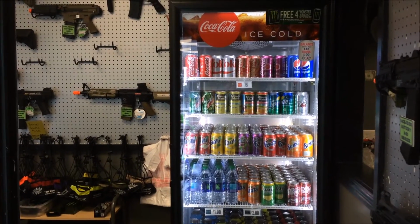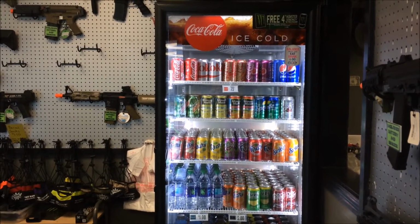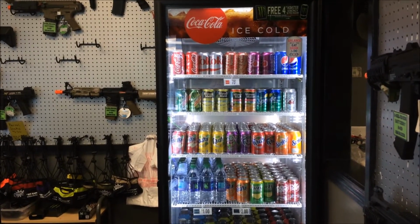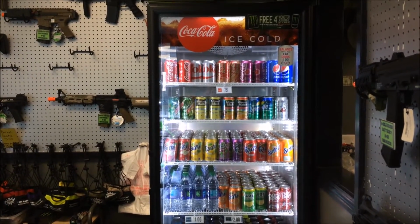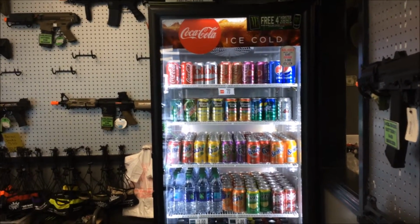Alright, so the next thing here with the retail area is the huge Coke machine. Now this thing has pretty much every Coke flavor you could ever want, ever in your life, as well as water and Gatorade. Just so that whenever you're thirsty and you come off the field, you come in here, pick up any Coke you want, and go back to your game.